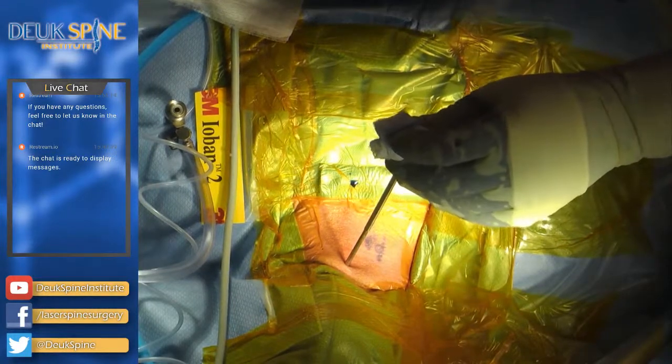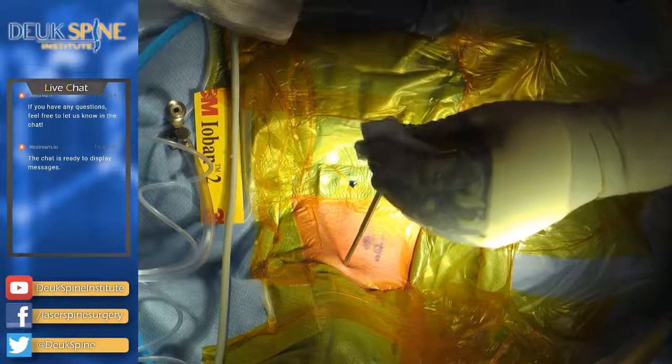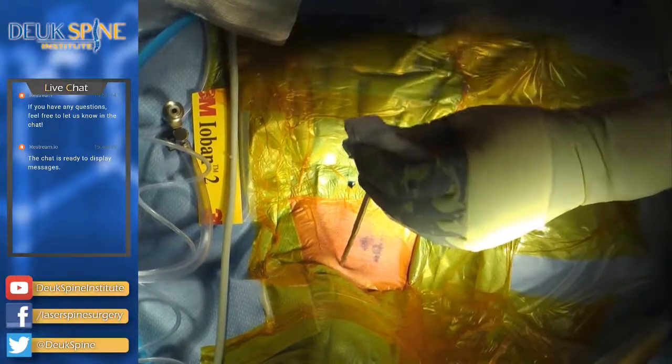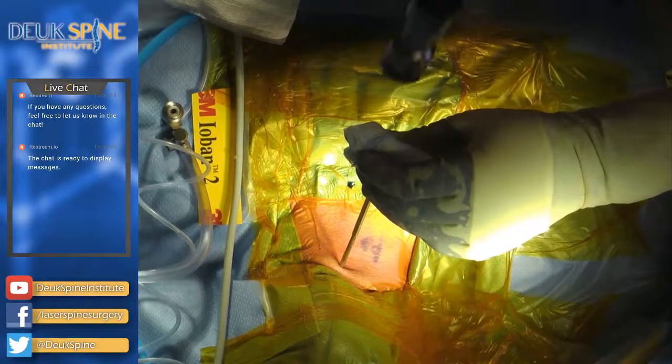So everybody agree for the last time we are at C5-6, right? And that is the proper level. Yes, sir. So we're going to the point of no return. So we're bringing the tube through the disc.